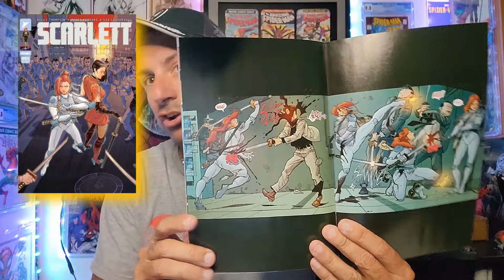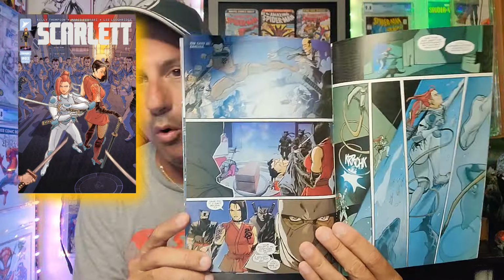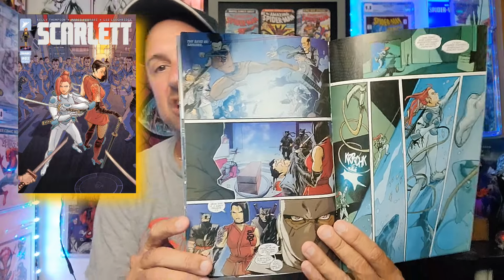What this comic book reminded me of was the last Ronin issue 1, where Michelangelo was climbing up the tower and he was defeating the clan and everything else. I feel like Kelly Thompson took a page out of that issue number 1, because that's what it felt like. She had to get to this specific spot on the floor to destroy this weapon or whatever it was, and it was just a whole all-out action sequence.